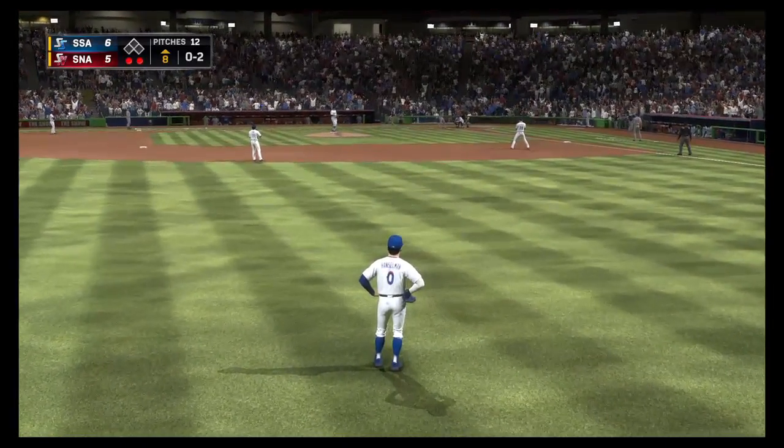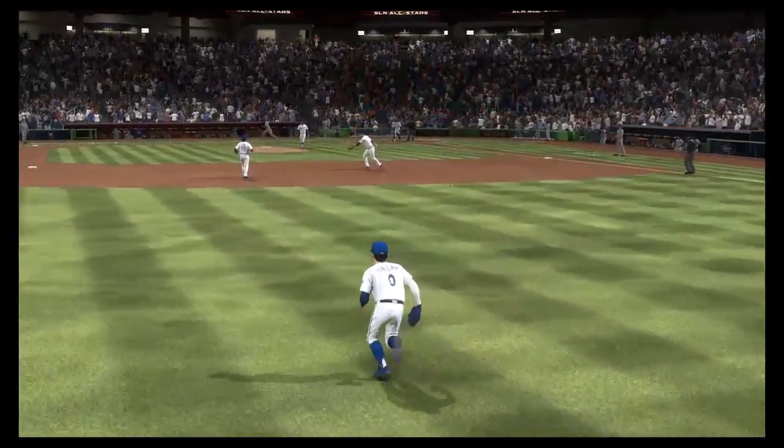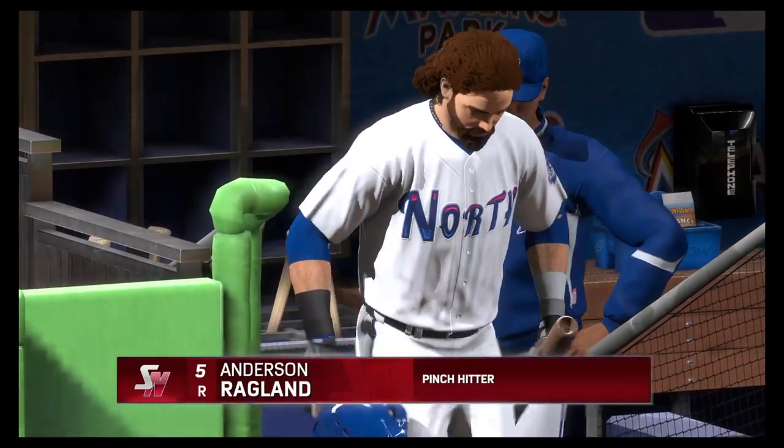The right fielder, number 34, Alex McCollum. Here's a pop-up now. Reardon has got it, and the side is retired. So it's 1 run. Anderson Ragland will come on to pinch hit here in a big.